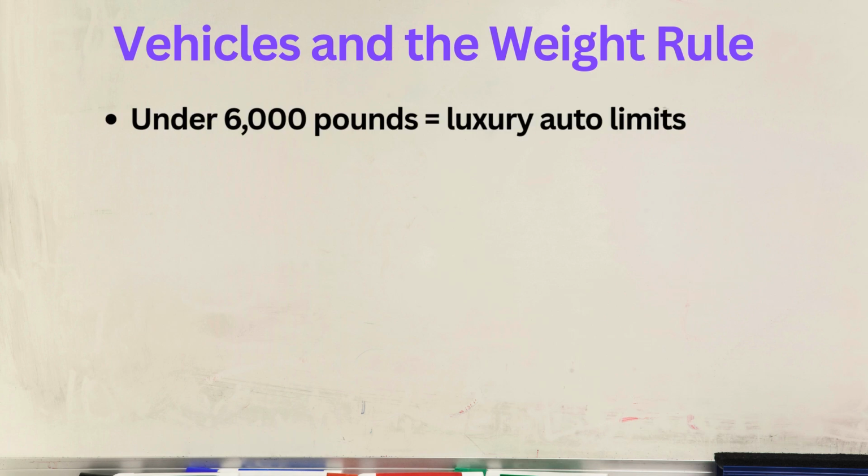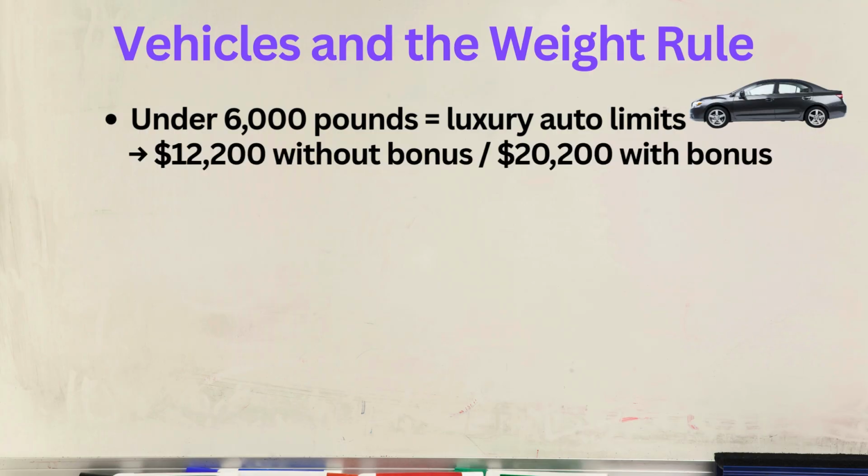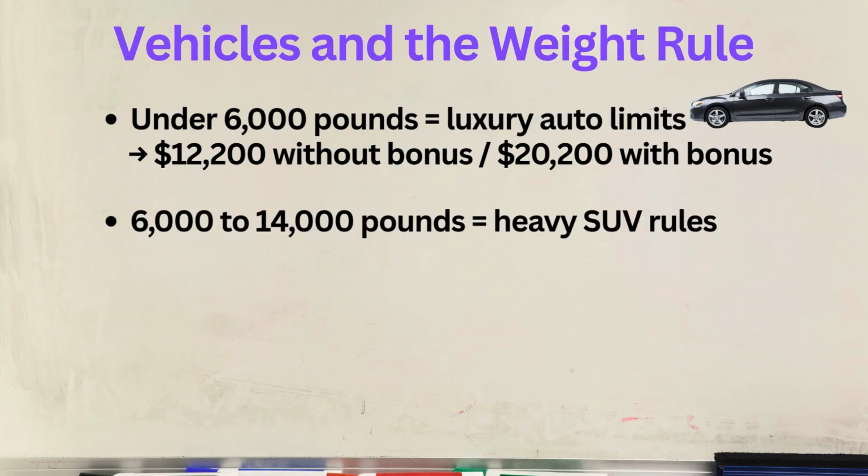If the vehicle weighs less than 6,000 pounds, it falls under what the IRS calls the luxury auto limits. That name is misleading because it applies to regular cars too. For 2025, the maximum first-year deduction for a passenger vehicle is roughly $20,200 when bonus depreciation is used, and about $12,200 without bonus. Even if the car costs $50,000 or $80,000, you cannot write off the full amount in 1 year. If the vehicle weighs between 6,000 and 14,000 pounds, it is treated as a heavy SUV for tax purposes.